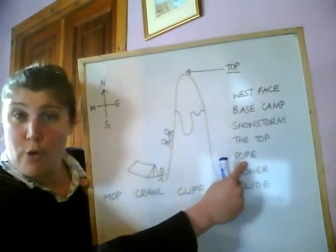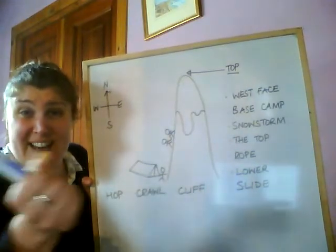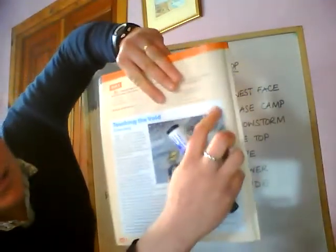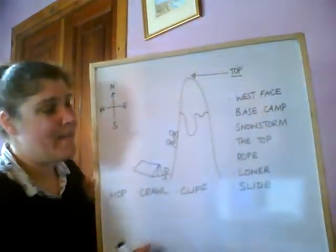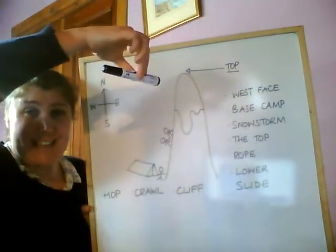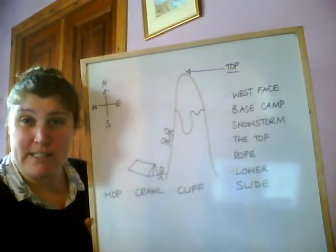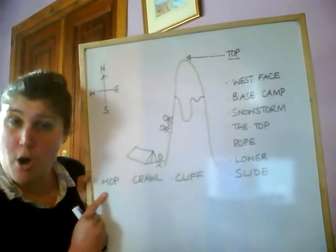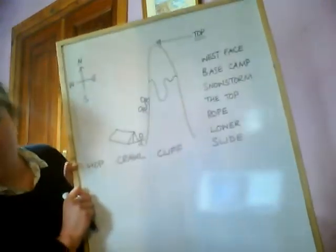Next is rope. Rope is the material they use to connect the climbers. If you look in your book, this is the rope. Next is lower. To lower something is to make it go down. To lower the pen, for example. The next one is hop. Hop is the same as jump, but with one leg. Hop, hop, hop.